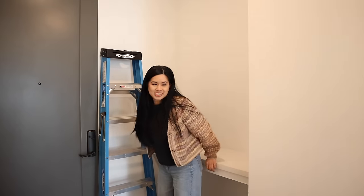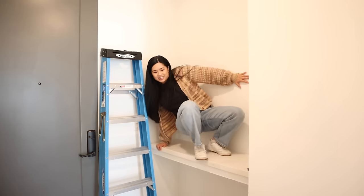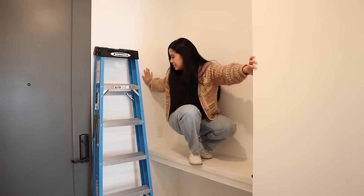Am I going to be able to stand on this? I'm scared. Guess I don't need a ladder. No, I need a ladder.